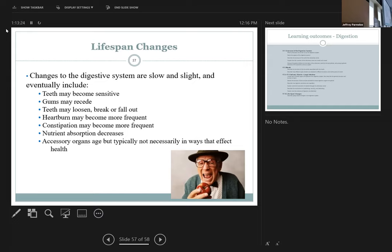Constipation, yeah, they have more issues with nutrient absorption, definitely. Your pet, if it's 100 years old, is going to age out. But pretty much your liver and pancreas are so big that it's not going to be an issue. You know, heart disease, lung disease, but you've got so much liver that unless there's cancer or something like that, it's just fine. But really it's the teeth, more than anything.